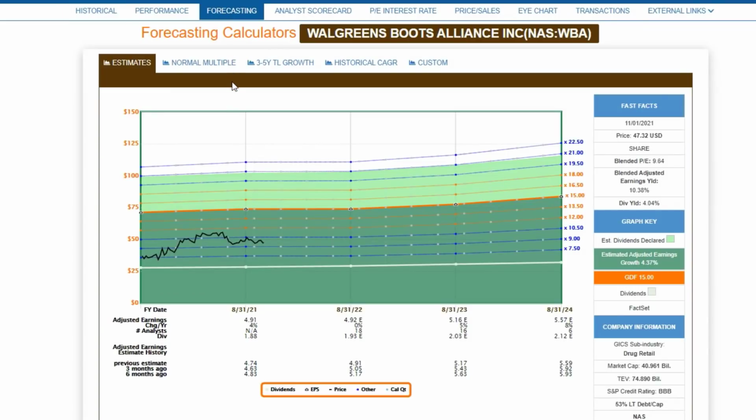So when you go to forecasting growth, I do want to make this point because I get questions on this all the time. I'm looking at what the future growth is going to be. I can learn from the past, but I can only invest in the future. So this company has 18 analysts following it, and 16 analysts for this fiscal year, which ends in August of 2022, and next fiscal year, which ends in August of 23, that are forecasting a flat year this year.